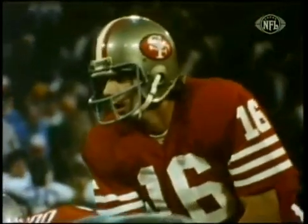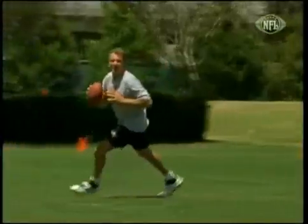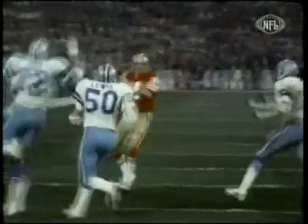Montana lines up at the 5. Now Joe's going to throw on the run. Ready for set. He rolls right, looking to throw. Rolling out to his right, coming around it. Looking to throw. He's got to get the ball over the linebacker's head and throwing up over the top of people. He throws into the end zone. It's one of the toughest throws in football.